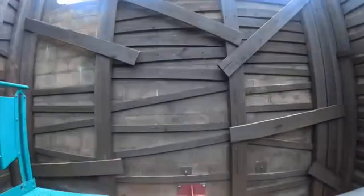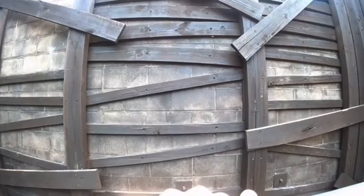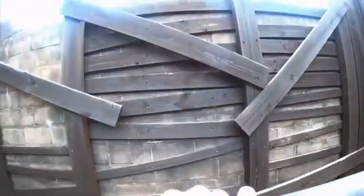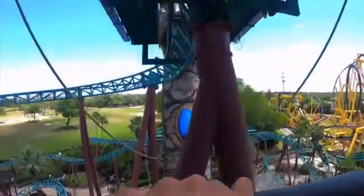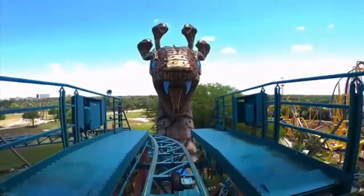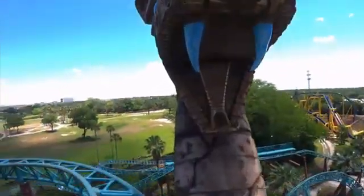Cobra's Curse is an awesome family spinning coaster, but it's all kinds of stuff. It's like a spinning coaster, it goes backwards and forwards, and it has an elevator lift, which is super rare. And the awesome Cobra statue makes it definitely the most themed attraction at Busch Gardens, Tampa. I really do enjoy this coaster, and I think it's very underrated, especially because Busch Gardens Tampa's lineup is so good. So let's get into the layout of the coaster.